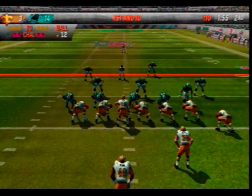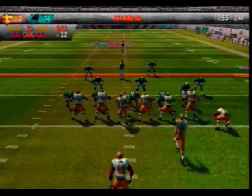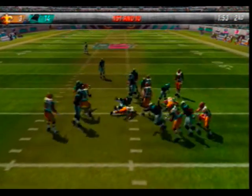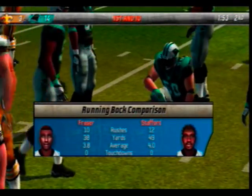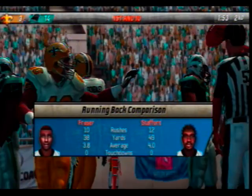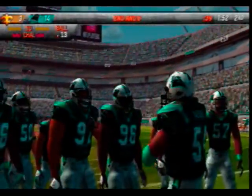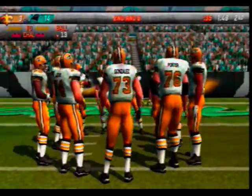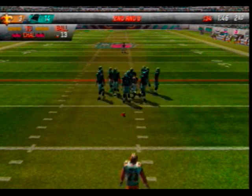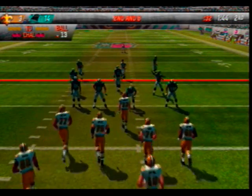Carolina goes with a four-man front. O'Neal is there for the tackle at the 13-yard line. And now our viewers can see how successful each team's main running threat has been today. Ball on their own 13.